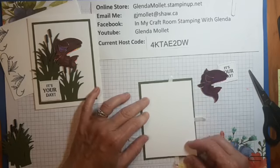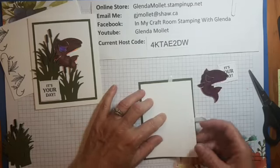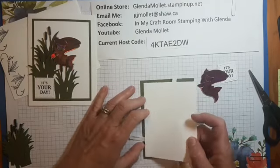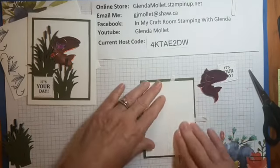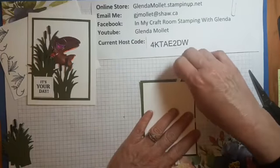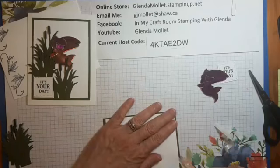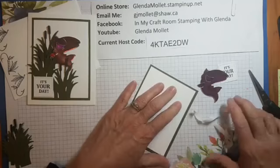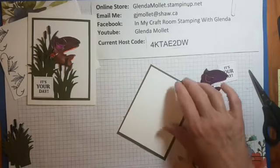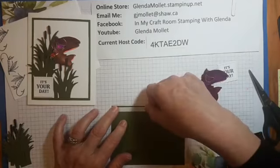We're just going to layer this on here like this. Oh, it's going to be one of those days I can't get anything straight. Now we're just going to gently pull the rabbit ears off. And there we have that ready to go. I'm going to do the same thing on the back of the Mossy Meadow piece.